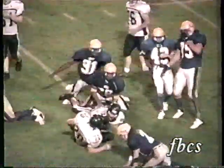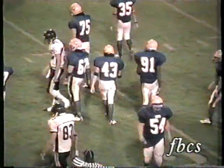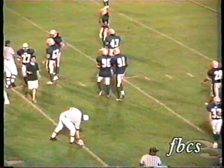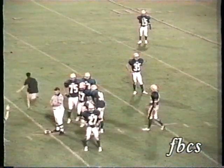Miller on a keeper is brought down for a loss. This time, we didn't let him go. They bring him down at the 35-yard line for a loss. It is not a sack. And it'll be 3rd down and 7. Jackson had him, and then Joe Kelly finished him off with a helmet to the back.